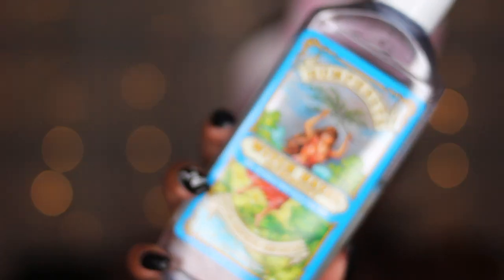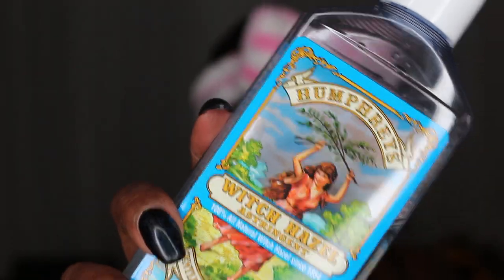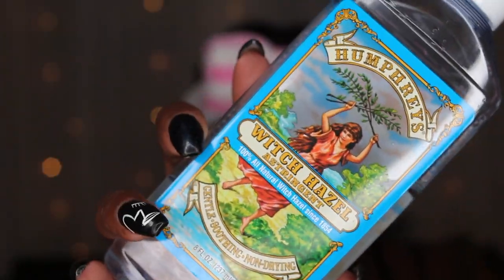So after 20 minutes, I'm going to go in and rinse my face off and pat dry my face. And I'm going to go in with my witch hazel or toner, whichever you use. But I use witch hazel on my face as my toner. I've been loving using witch hazel, and this is the one I have. I picked this up at my local Marshalls, and I just rub that all over my face.